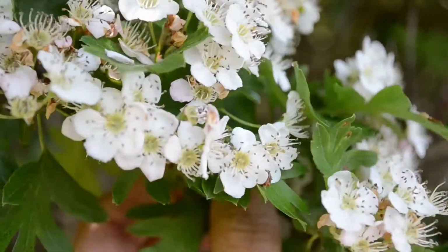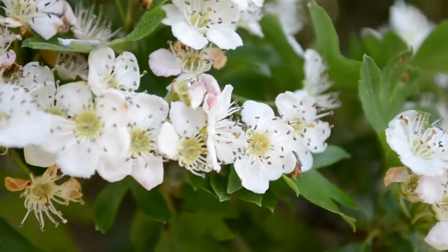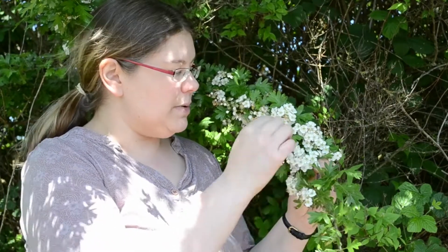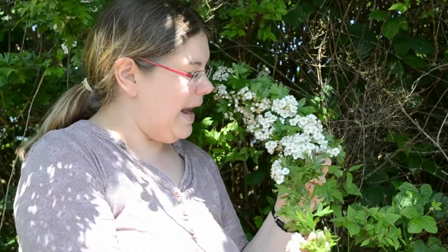Well, these blossoms are actually fully out, but we ask people to record first flowering, and that's really when most of the flowers are still in bud. There's just a few open, and they're just beginning to open so that you can see the flower inside. The other distinctive thing about hawthorn is it's quite smelly. Some people say it's a nice fragrance, and other people say it's a bit more like cat wee, so I'll leave that to you to decide.